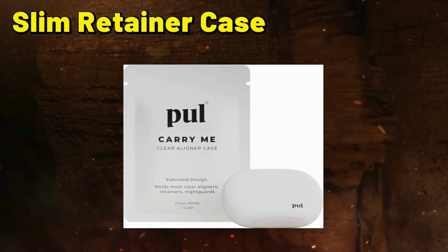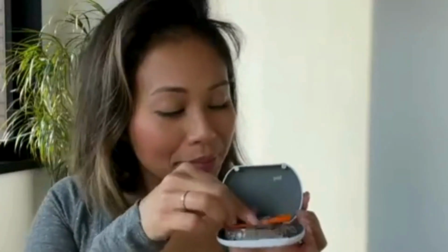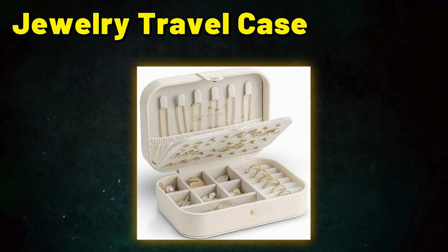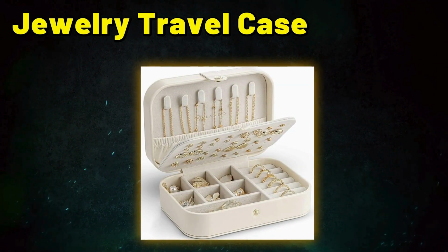Eleventh, slim retainer case. If you wear a retainer, aligners, or a night guard, then you know how easy it is to misplace them while traveling. This slim retainer case is designed to make your life easier. It's ultra compact and fits discreetly into any pouch or pocket, so you won't have to dig through your luggage at bedtime.